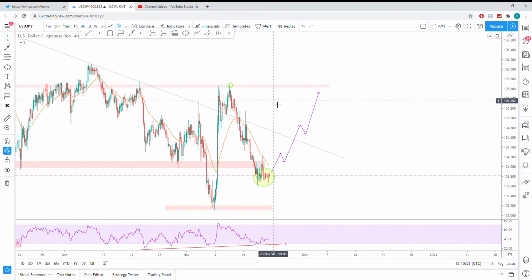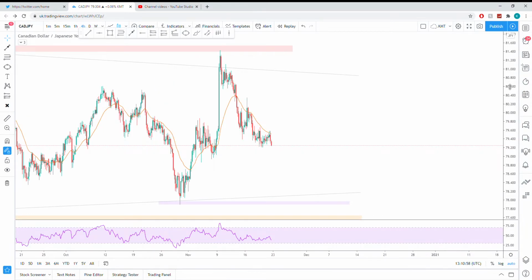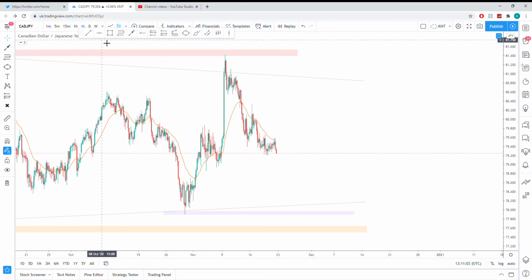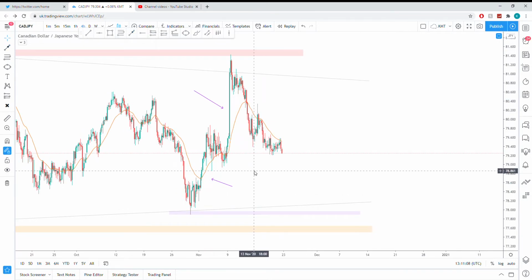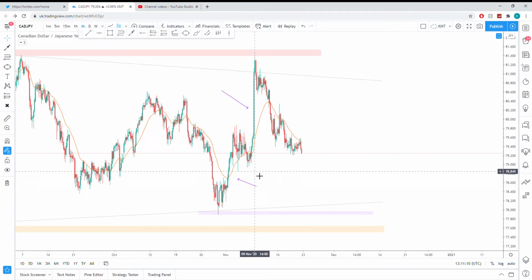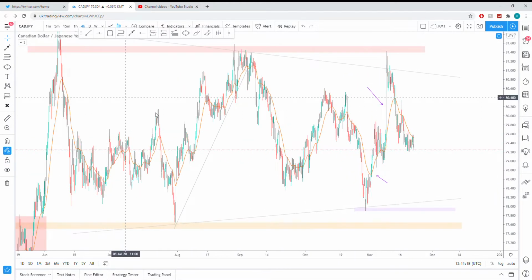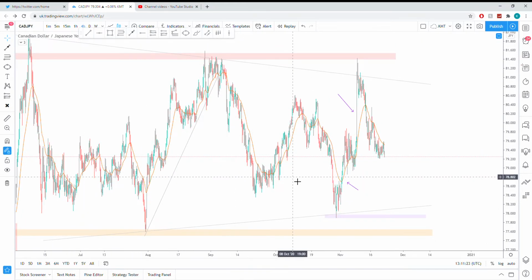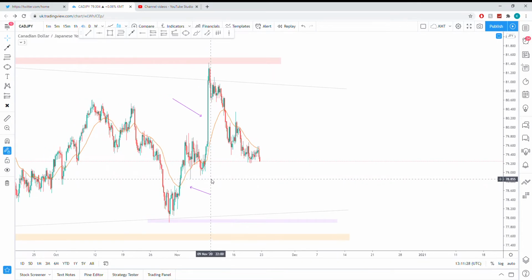Now, if we move on to our other pair, CADJPY. I'm concerned about this pair particularly because I'm looking out for this move here, and I'm also using the confluences of the other JPY pairs. Now, the other JPY pairs are all pushing up, and for CADJPY, I'm taking a look at how we've been trapped in this consolidation wedge here. This is on a higher time frame, so respectively it's a daily to a weekly time frame.